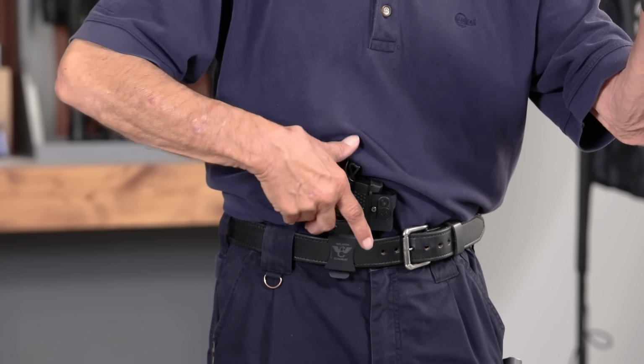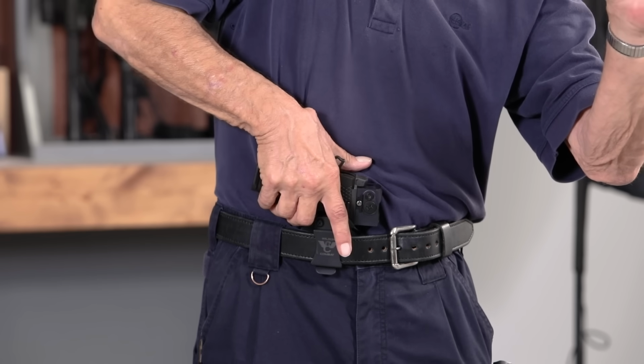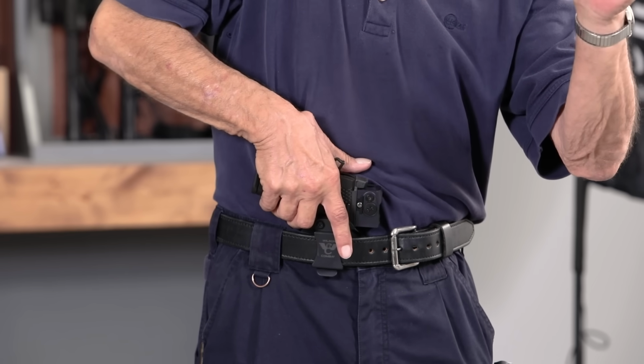Now what you've done there, bring it up and locking the thumb in, you've kept that garment from starting to fall over it. Now the hand dives down essentially ahead of the falling garment, and you're much more likely to get a clean one-handed draw.